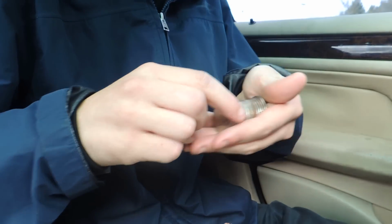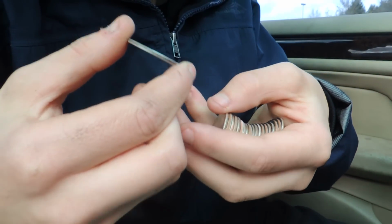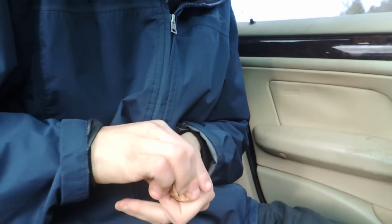Oh, I got one. You see that? Right there. 69. Two silver so far in these rolls. I guess I'll just keep on going then, because why not? These rolls are turning out having stuff, so I'll just film for a little bit longer.